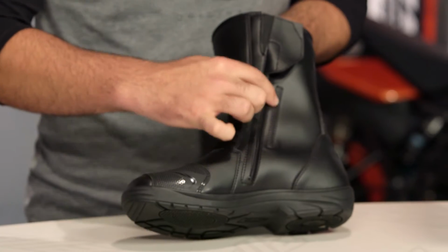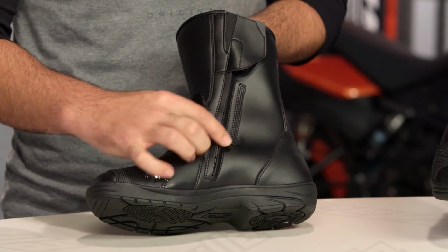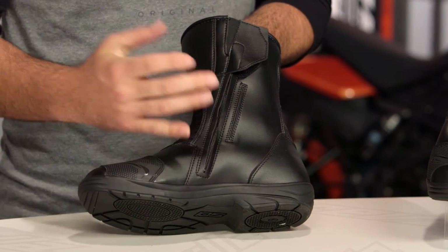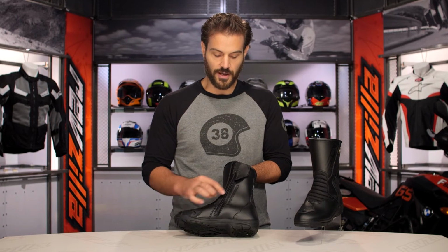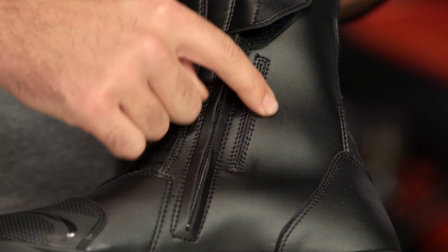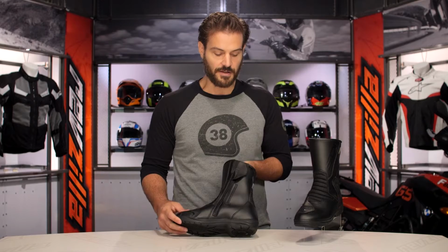As we move to the medial side, there is going to be a zip entry point, and you're also going to notice there's a slit cut into this synthetic leather. This is just a little bit of an expansion gusset to give you extra comfort when you are walking around, just to make sure that it's not too much pressure on the inside there, and that is going to overlay the ankle cup on the medial side.